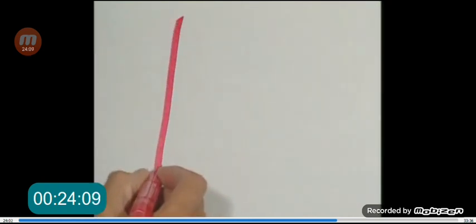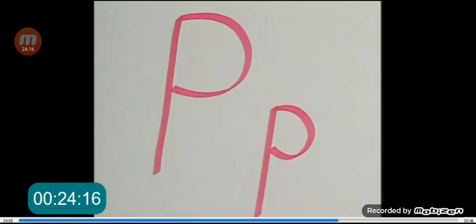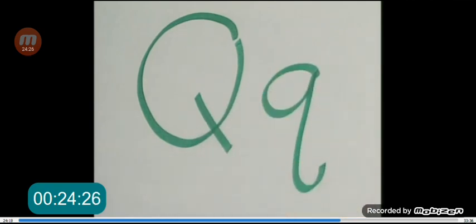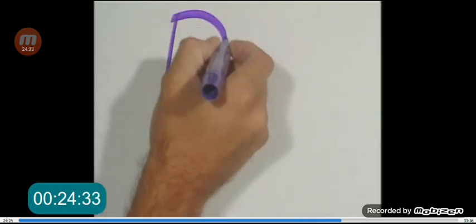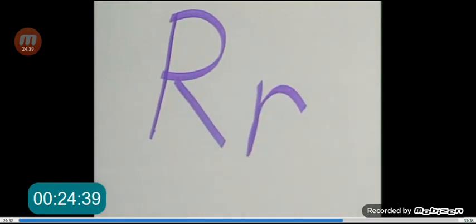A big P goes like that. But when you make a little P, it's like that. Here is a big Q. And a little Q goes like that. Do you know what a big R and a little R look like? There's the big one. And there's the little one.